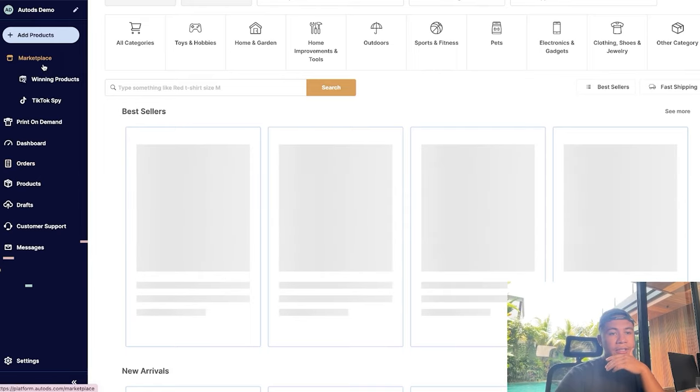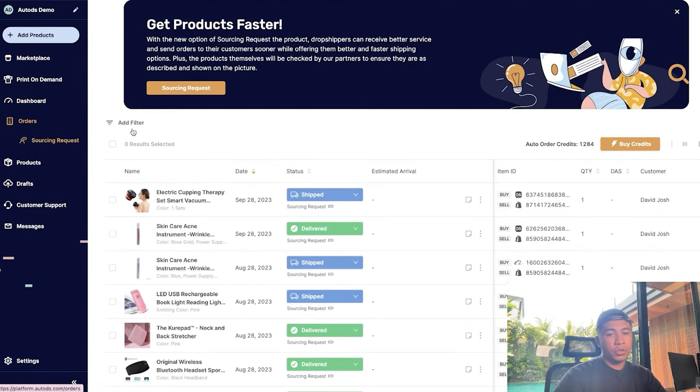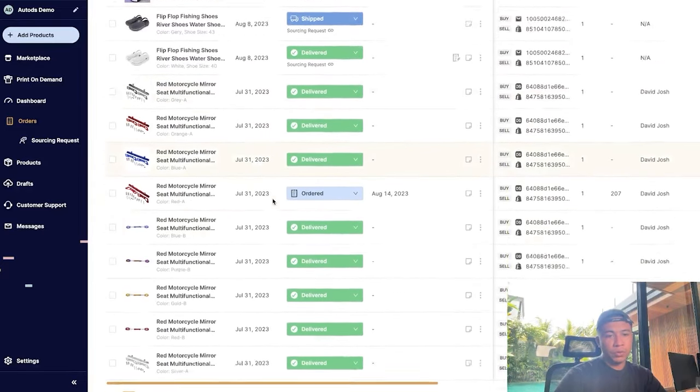They've got a marketplace and a dashboard, and you can pretty much manage a whole business here. Like I said, if you source the product, they will fulfill all your orders for you automatically, and you don't need to be placing orders manually with AliExpress. So it's saving you time, money, everything.